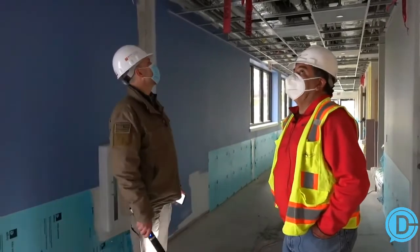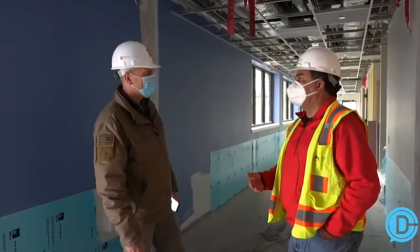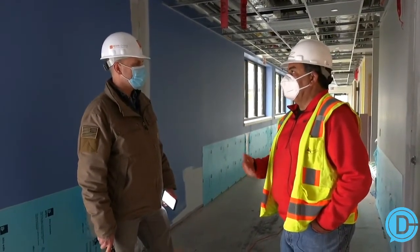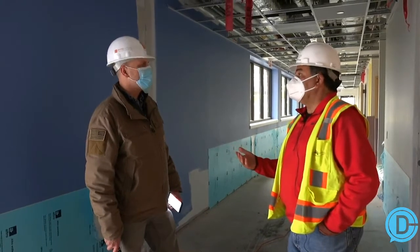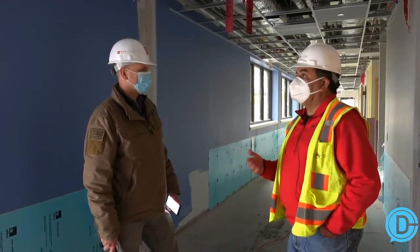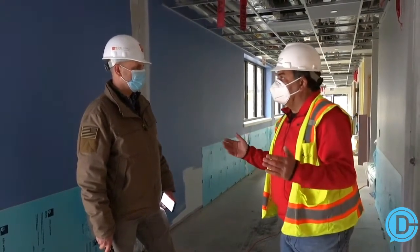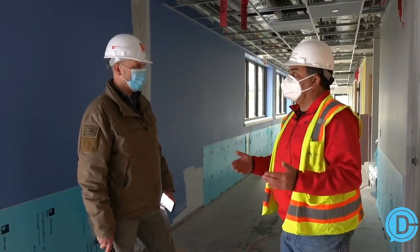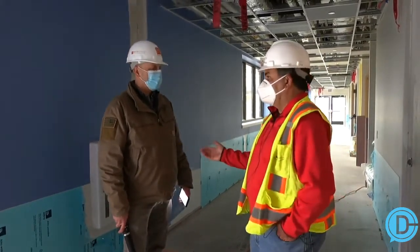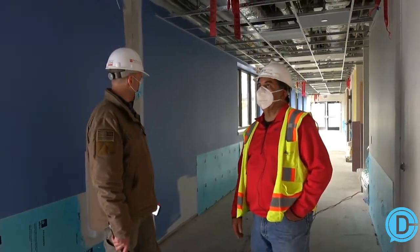Yeah. And again, no shortcuts. This is the same codes as if we conventionally built this. We're going to go through the same local inspections as well as DOH inspections. So there are no shortcuts. They don't look at this as a temporary or a modular build. They don't know what a modular building is. That's right. It's either built to code and meets code, or it doesn't. We just happen to use a different delivery method, which is to do it off-site. For sure.